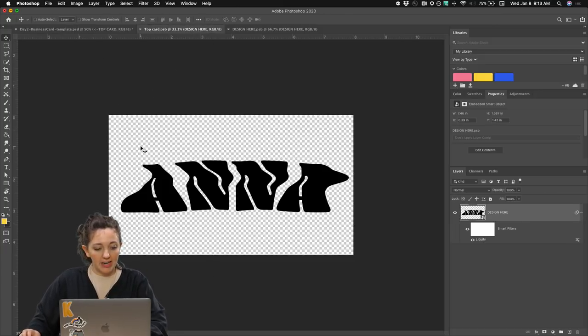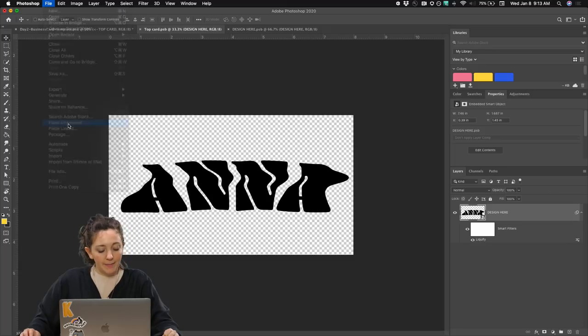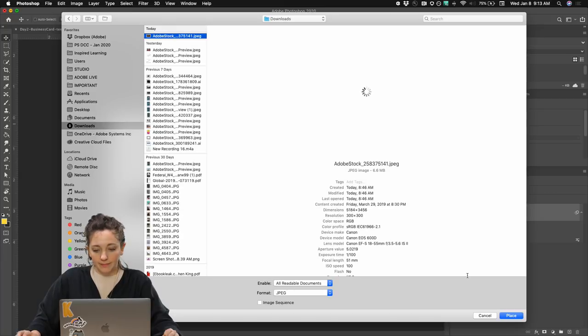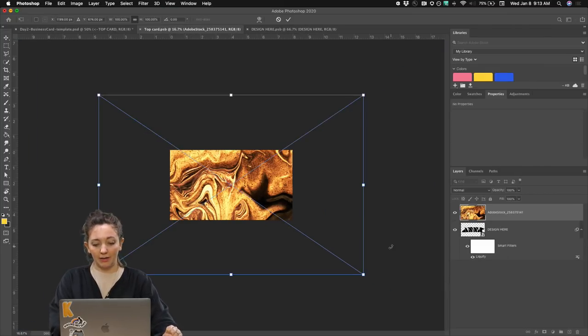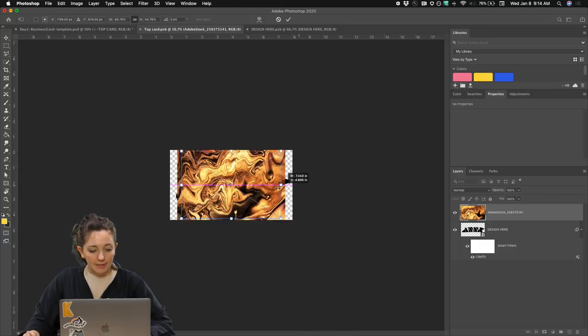We're going to bring in our texture. So if you've downloaded that marbly molten texture that I provided in the starter file, you can come to File and Place. Place Embedded. We can navigate to it. I think it's in my downloads. Yep, there it is. It's cool, right? It's kind of like gold. So you could even imagine these business cards were actually almost printed or sealed with some gold leaf, perhaps.